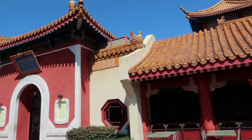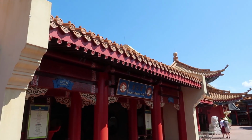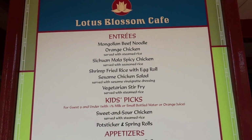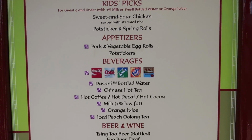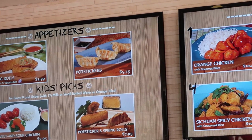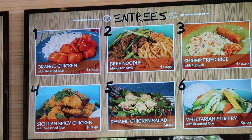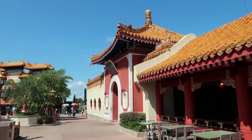And right next to Nine Dragons is a little area called Lotus Blossom Cafe. A quick service area here in the China Pavilion. Here's what they have at the Lotus Blossom Cafe. Here's some pictures of the menu. Looks pretty good.